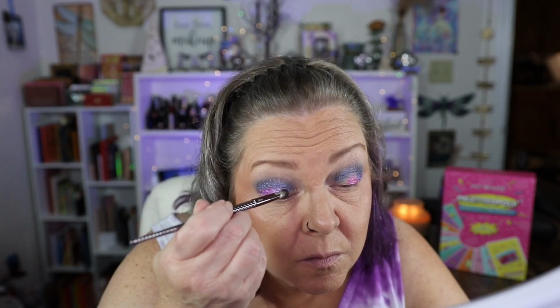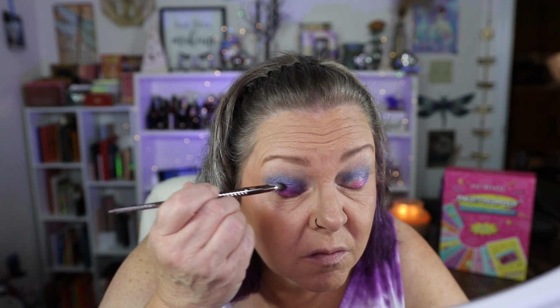Winning shade number 3 is right here, Digital Pet, and that goes on my lid. So I'm going to take that same little detail brush. Yep. Seems odd to have such a dark color on my lid. Here's where we are so far.